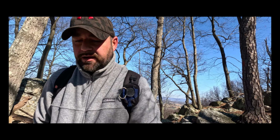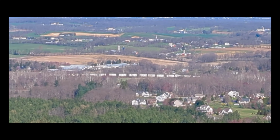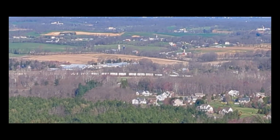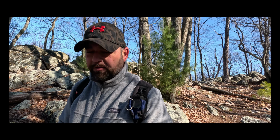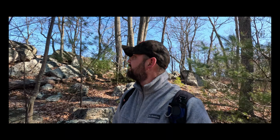Well, that was our second little vista point there, and I would have stayed longer, but it's just really windy and cold up there. But it was nice to see a freight train go by in the valley, and I tried to zoom in on the camera, and hopefully I'll get a little bit more of a close-up of it. But that sound of the freight train barreling down through the valley, that iconic sound of the horn, it's a beautiful classic Pennsylvania sound.